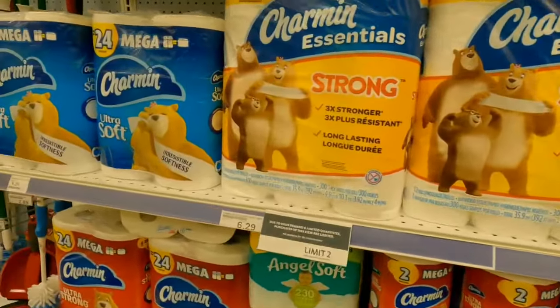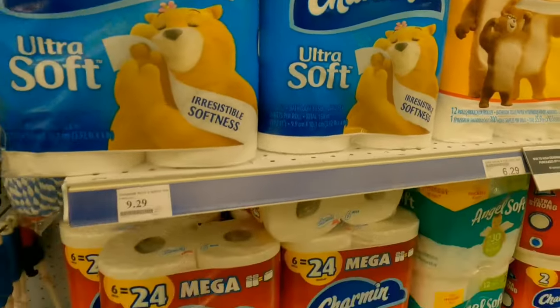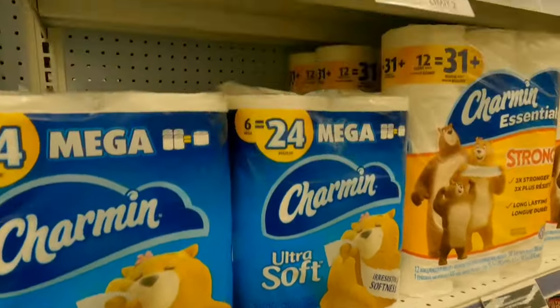Yes, they even have toilet paper at the base exchange.